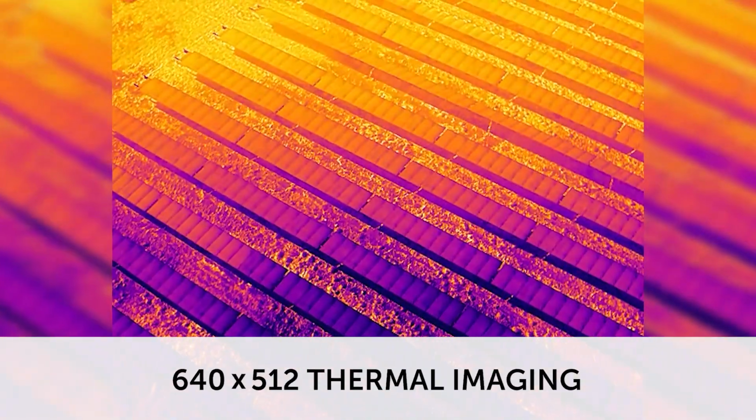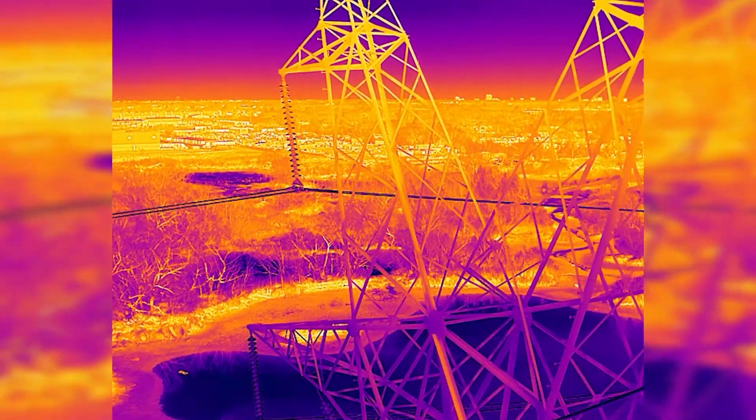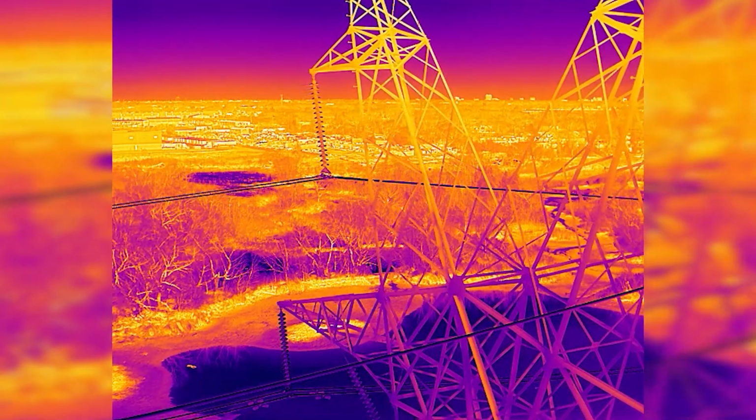The next thing to know, the imagery is fabulous, especially the infrared. This has a Boson 640 by 512 thermal camera on it. People love it, particularly the guys in law enforcement, giving us a lot of praise about that.